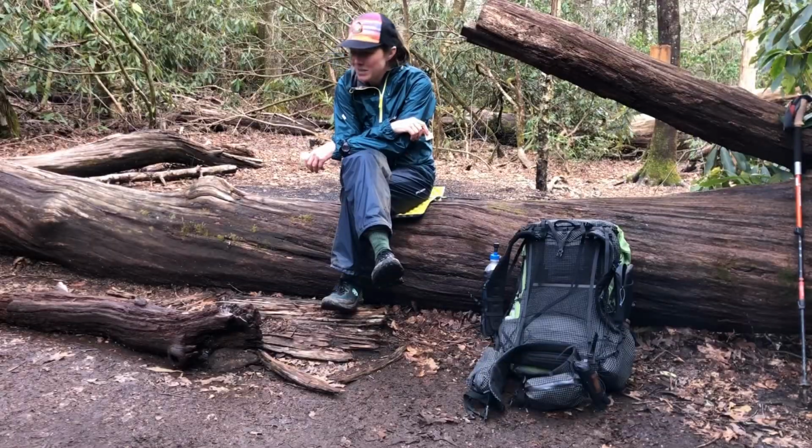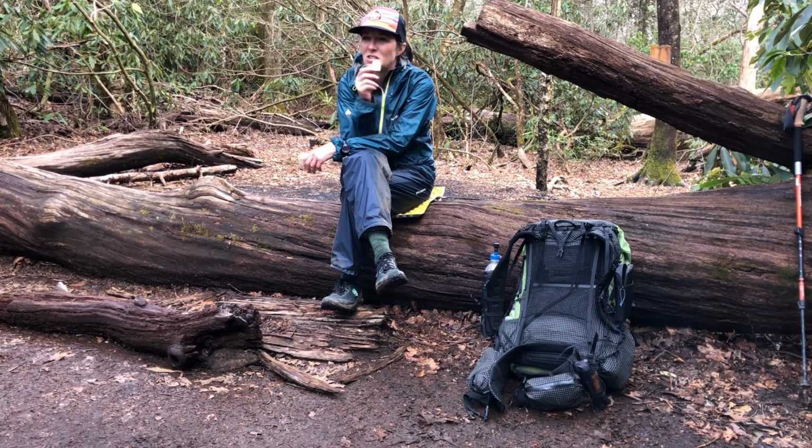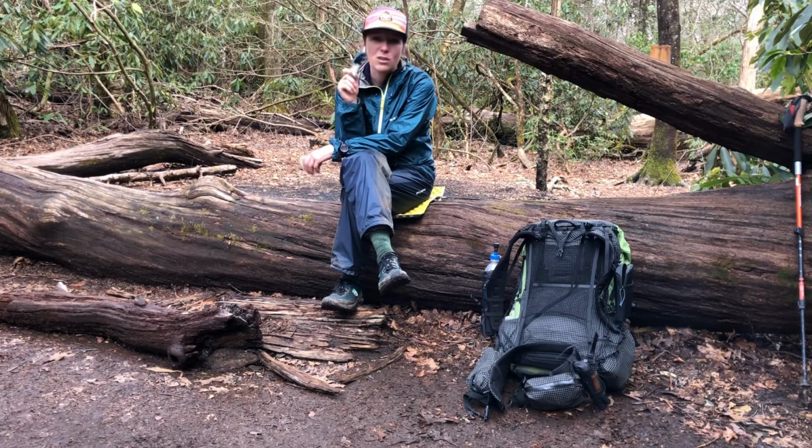But this was my original stopping point for today at about 15 miles. And so I thought I'd sit down, have a snack, check in with myself, make sure I'm okay to keep going. Verdict is, I think we're still feeling good. We got 5 more miles and I think we're gonna start the climb up to Albert Mountain next. And at the top of Albert Mountain is a fire tower. And written on the side of that fire tower is 100 mile marker. That's right, we've almost made it to 100 miles. Pretty exciting.